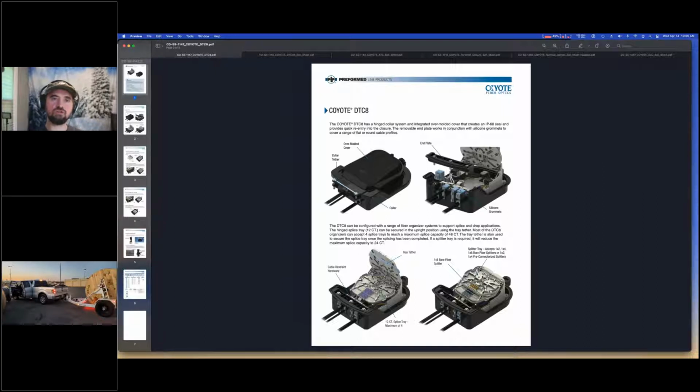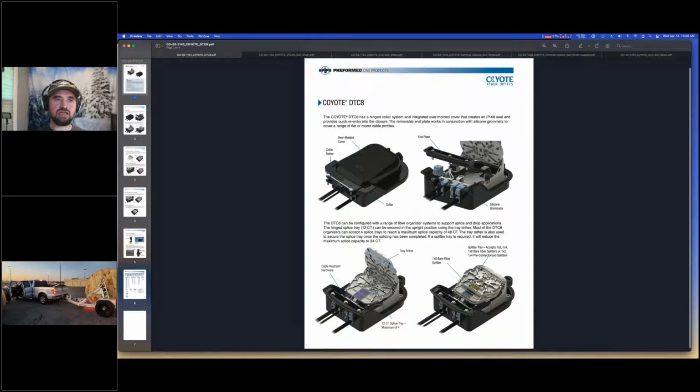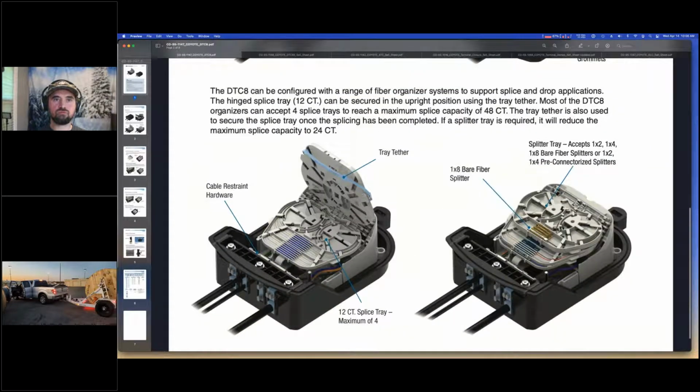But we really are looking at a splice only closure. So if you wanted to do just straight splices, you can manage the fiber below on the closure and then bring all your splices up into these splice trays that are available. We have introduced a 1x8 splice tray that will take a 1x8 bare fiber splitter, or also accepts a 1x2 and 1x4. And then you can actually get the pre-connectorized splitters. They will fit in this little splice holder as well.